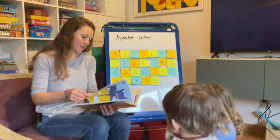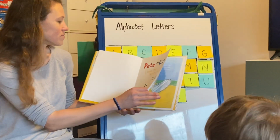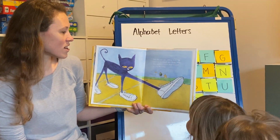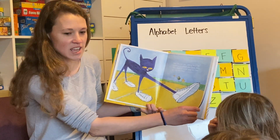Pete the Cat, I Love My White Shoes. Art by James Dean, creator of Pete the Cat. The story by Eric Litwin. You ready? Pete the Cat was walking down the street in his brand new white shoes. Pete loved his white shoes so much, he sang this song.